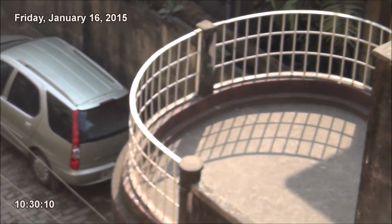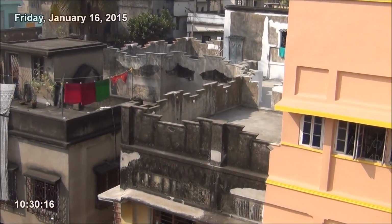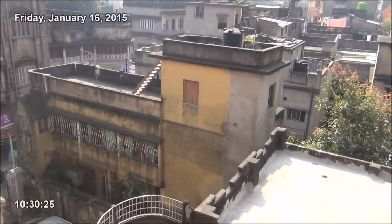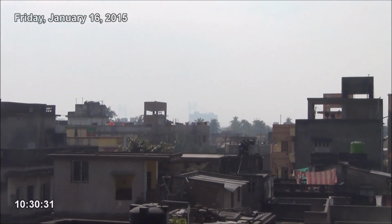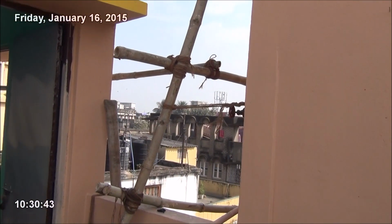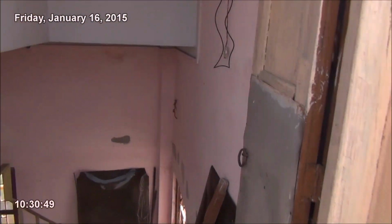This is a car I hired. There is another place, another terrace. This is another terrace. There is another terrace there. There is another terrace, and there are another two here. You can see the breeze. I took a lot of photographs before. Other views also you can see from the other side. They are going down now.